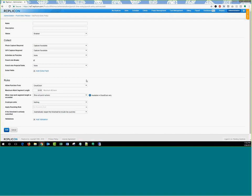So while you are punching in and punching out, that's one of the options that you can always look at, or you want the employees to go ahead and punch into activities. So different things that you can do while you are punching in through the cloud clock is something that you can decide from the punch entry policy that's updated up here.